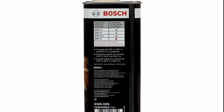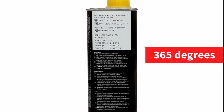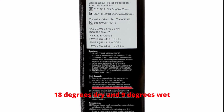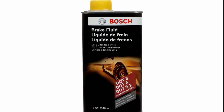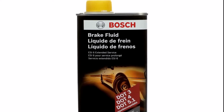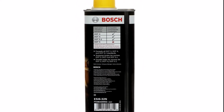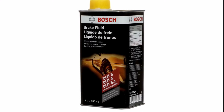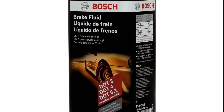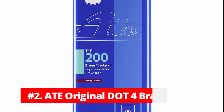Bosch ES6 brake fluid has a dry boiling temperature of 518 degrees Fahrenheit and a wet boiling point of 365 degrees, hence it exceeds DOT5.1 regulations by 18 degrees dry and 9 degrees wet. Bosch fluid delivers considerable gains above DOT3 and DOT4 fluids, thus it performs better when fresh and used than the regular lower performance fluids. There's also some improvement over regular DOT5.1 fluids, but it's not as drastic. Finally, Bosch ES6 brake fluid has a suggested change frequency of 3 years, while most standard brake fluids have a 2-year interval.